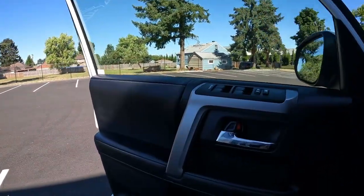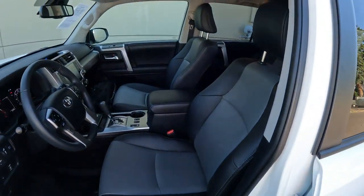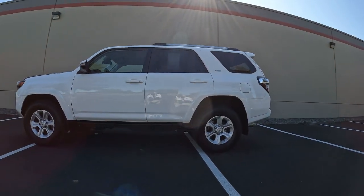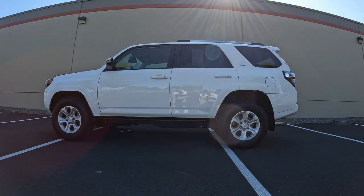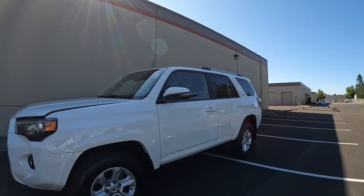Yeah, so that's a nice example of a 4Runner. Great color combination and pretty much close to new condition. You'll have a hard time finding a mark on this one. And another reason why the 4Runner is one of the best out of the box off-road 4-wheel drive vehicles you can buy is look at all this ground clearance. This thing is designed for going off-road.